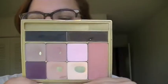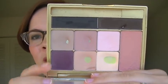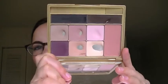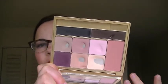So the last thing that I am panning is this eyeshadow palette. This is the Tarte Be Matte-nificent palette. It was limited edition a few years ago. So let me go ahead and insert a clip of where my palette was last month. And then here is this palette now. As you can see, I've definitely made some progress.